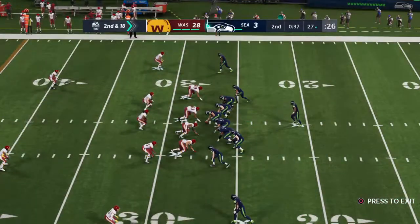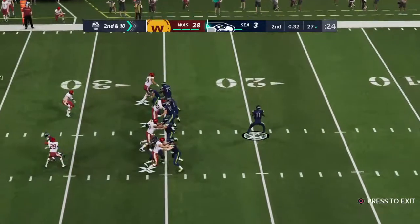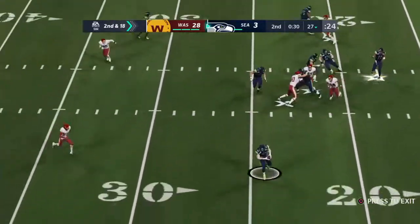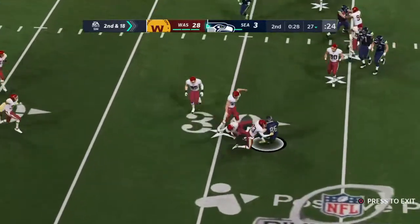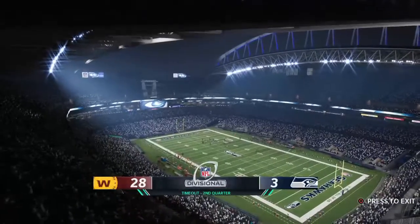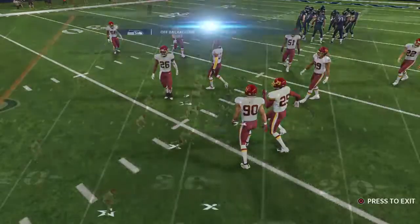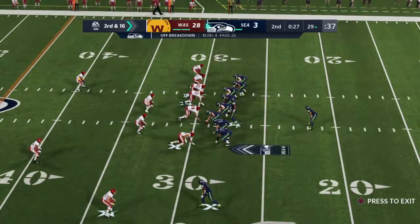Sacks, a growing theme in this first half. This is 2nd and long. He finds his target. It's Schultz. And Washington now going to use the first of their 3 timeouts, as they'll stop it with 27 seconds remaining here in the second quarter.